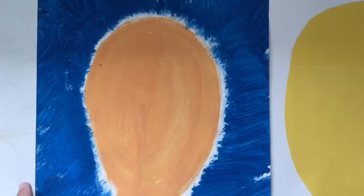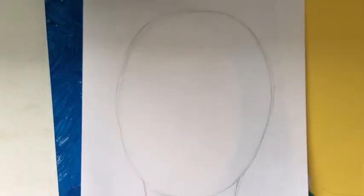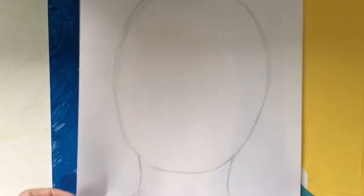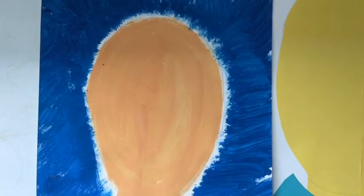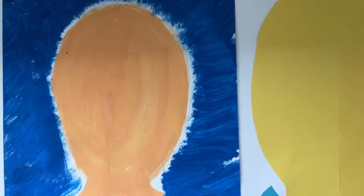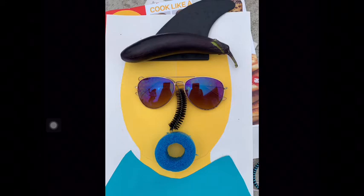So I want you to be creative. That's your first step, is to create the portrait face. Think about who the portrait's going to be, because that might change who the face is. Or if it's just going to be some random person, it can look however you'd like it to be. Now that I have created my portrait, I can start putting those found objects over the top.